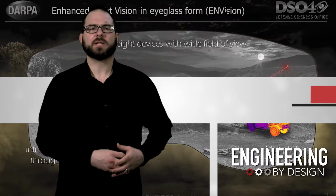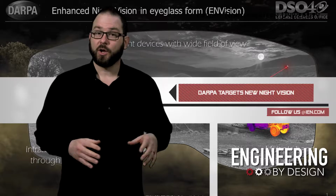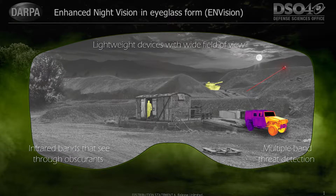Last week, DARPA selected 10 teams to work on its Enhanced Night Vision in Eyeglass Form, or Envision, program. The idea is to create a pair of night vision glasses that are the same size and weight as regular eyeglasses. Night vision systems are bulky and can weigh heavily on a soldier's neck. Over time, it can lead to chronic injuries.